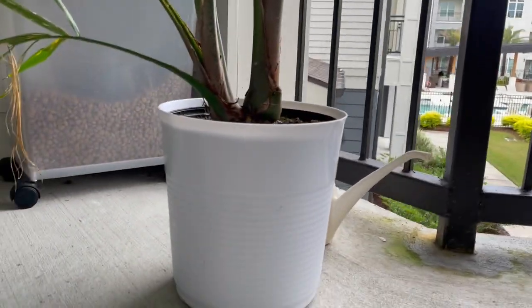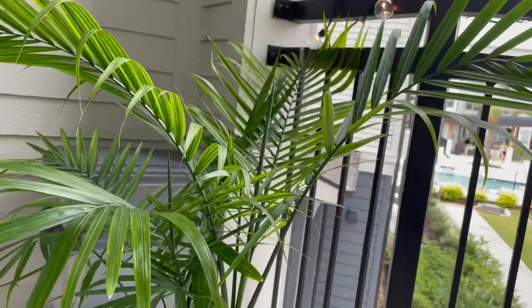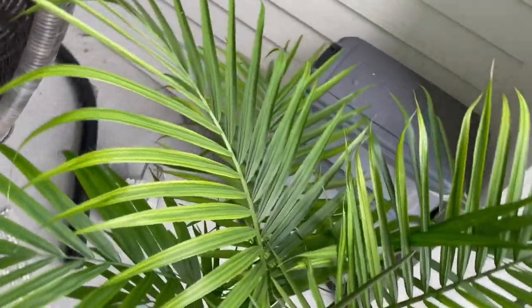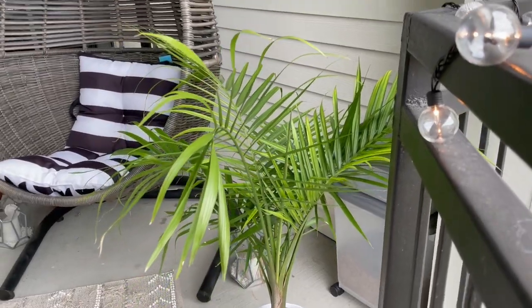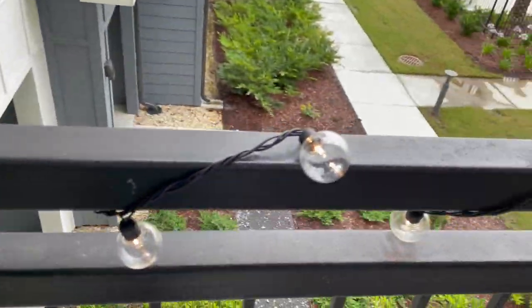It came in this little planter here. It's a little plastic white planter. I just kept it in there because I thought it looked okay. But this one is steadily growing. It's doing really well in this shady balcony. It doesn't really get much sun on my balcony, so it's been doing really, really well. So definitely proud of this guy for sure.